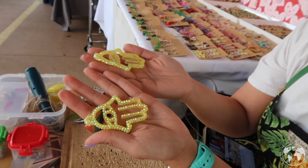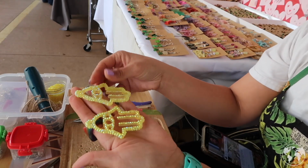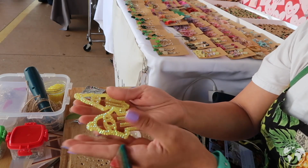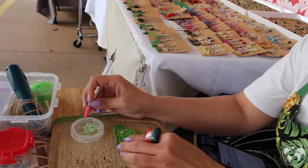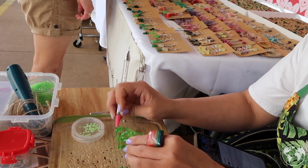Alright, they're done. Perfect. I love them. I would dance in these. These are gorgeous.